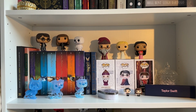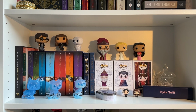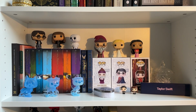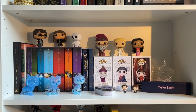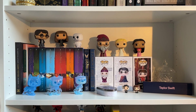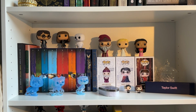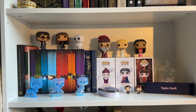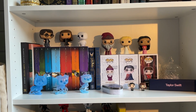This is my Harry Potter shelf. I have my spell book, Fantastic Beasts and Where to Find Them, from the Hogwarts library. Then I have all of the 7 books, the play for A Cursed Child, The Cursed Child. I also have the screenplay for Fantastic Beasts and Where to Find Them. And then I have all of my Harry Potter Funko Pops. Unfortunately, Hermione keeps falling over, so hopefully she stays this time.